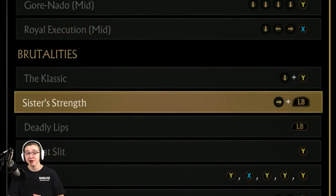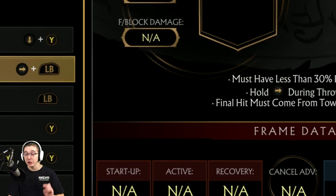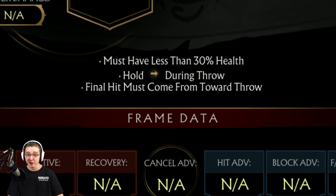Alrighty, folks, so this next brutality is called Sister's Strength. Now, this brutality will require you to have less than 30% of your health left before you go to perform that. So keep that in mind, it can be a little risky. And then you want to finish your opponent with a towards throw. And while you're doing that, you want to make sure you hold forward. So let's give you guys a quick example of what this should look like.